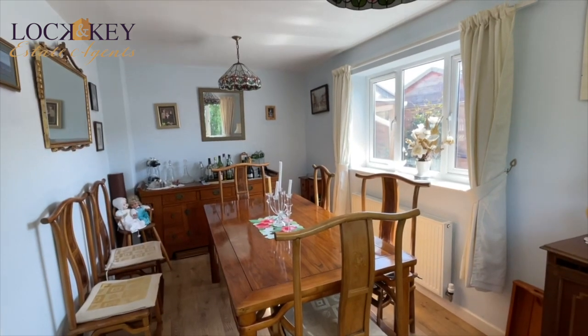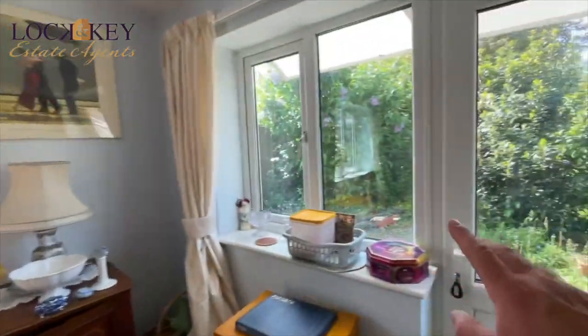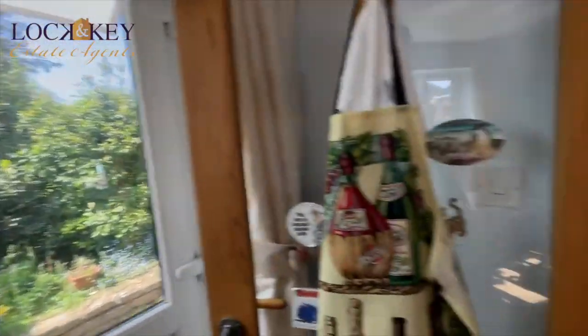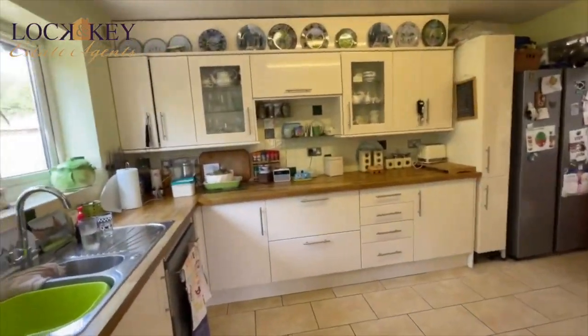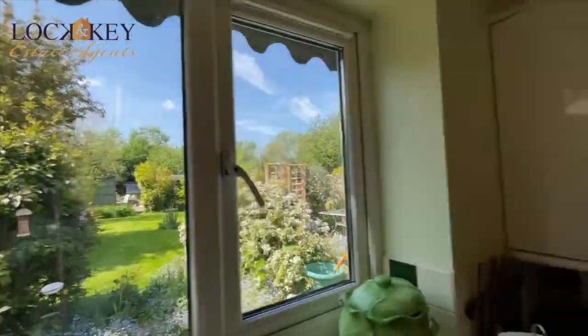Now, as promised, we're in the dining room. We're going to do a quick recap. Remember, window, door, window. Come back through into this well-equipped kitchen. Decent size this. We're going to pop out there in a second and look at that beautiful garden.